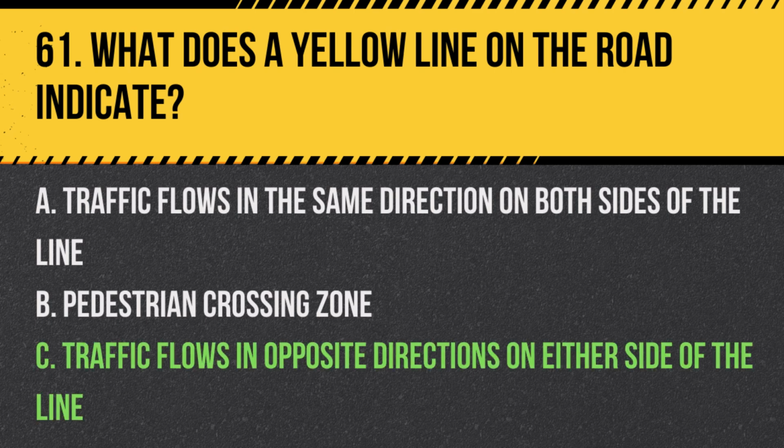C. Traffic flows in opposite directions on either side of the line. Yellow lines separate lanes of traffic moving in opposite directions.